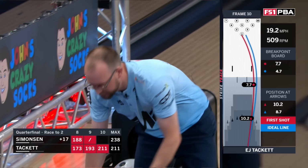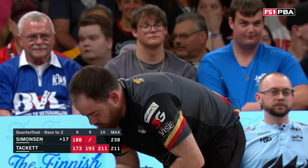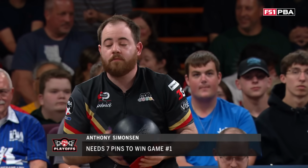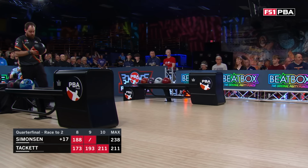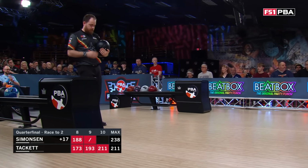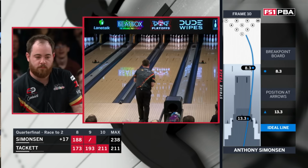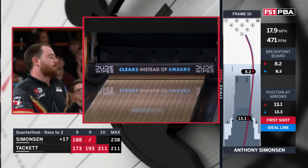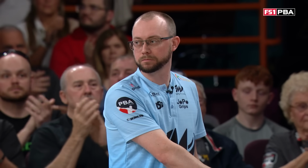All right, it's 2-11 opener for Tackett. 7 on the first ball for Simo, and he'll take game 1. Simonsen was swept by Ethan Fiore last week. You're welcome. And he has that first point against E.J. Tackett.